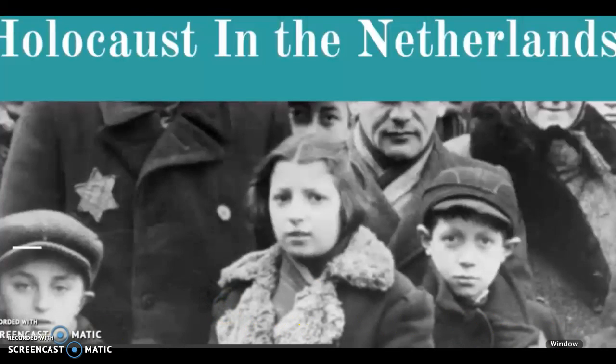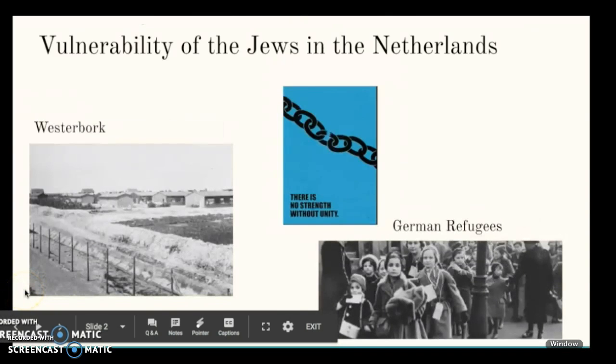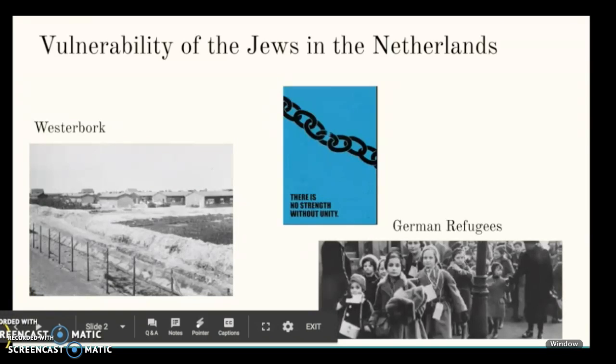Holocaust in the Netherlands. After Hitler came to power in Germany, Jews fled to the Netherlands illegally, hoping it would be a safe haven due to its neutrality during World War I. They believed that in the Netherlands they would be shielded from the Nazis' anti-Semitic policies.